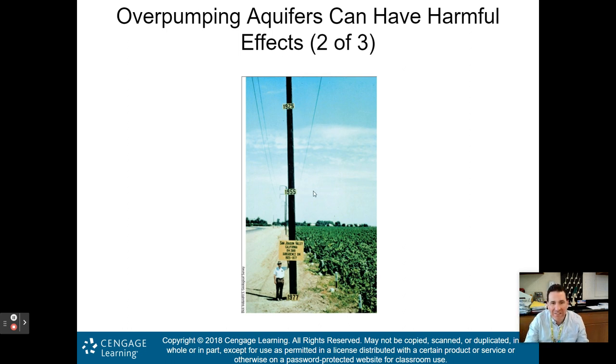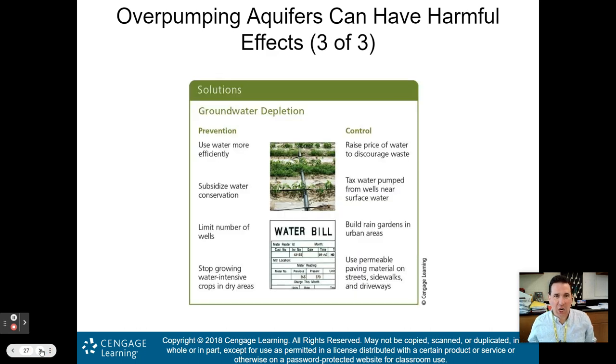In 1955, this was the ground layer. And then when this picture was taken in 1977, there's your ground. That's incredible. A little over 50 years. The ground sunk, or subsided. Subsidence sunk this much of a distance because of water being pulled out of an aquifer in the San Joaquin Valley, causing the ground to sink. That's pretty powerful, guys. I don't know about you. That's pretty powerful. All right, so solutions, right?